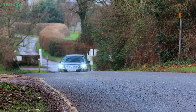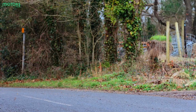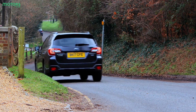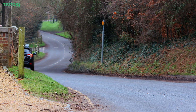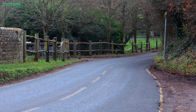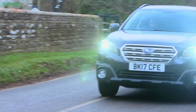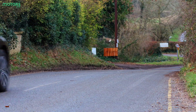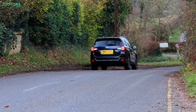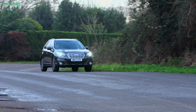One other thing to point out is that the Outback is an incredibly safe car to drive. It recently achieved a maximum 5 stars in Euro NCAP tests, and that's largely down to kit like blind spot indicators, lane departure warning, 7 airbags, Isofix child seat mounts, plus Subaru's EyeSight avoidance system, which is good, but can be a little overcautious if you're driving a little more spirited.